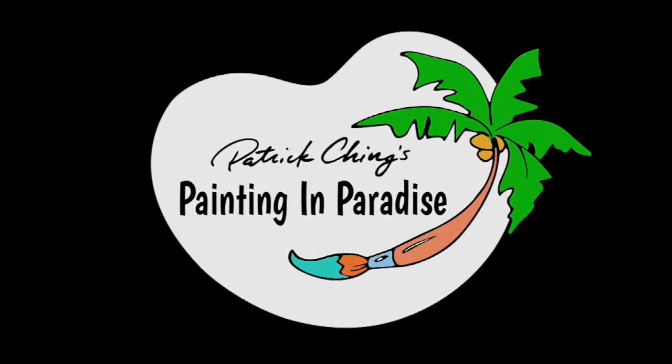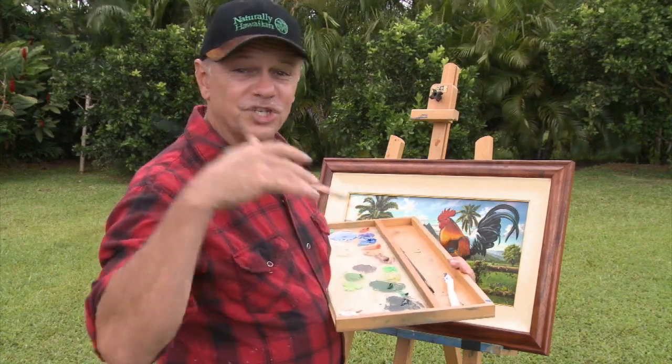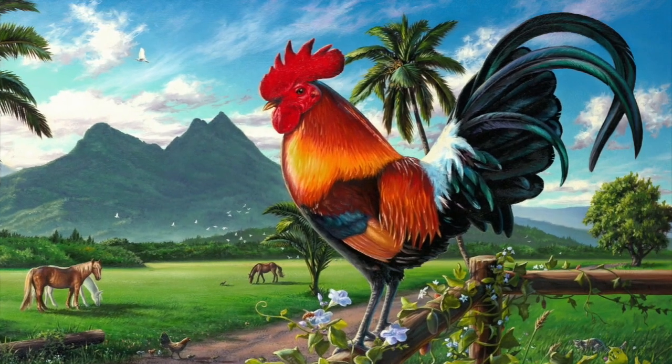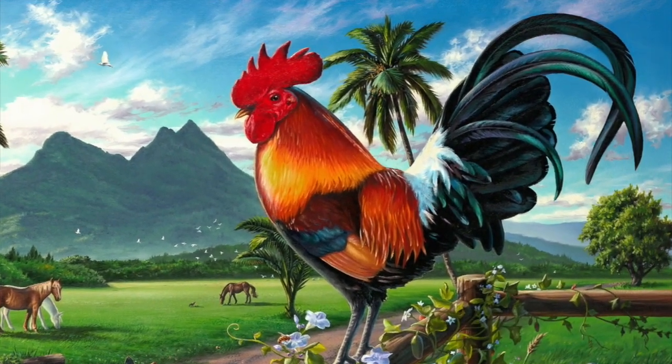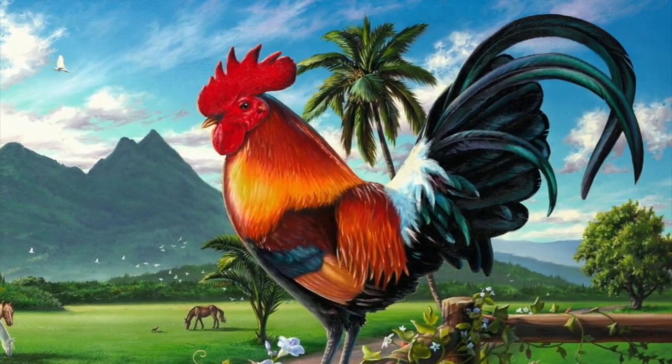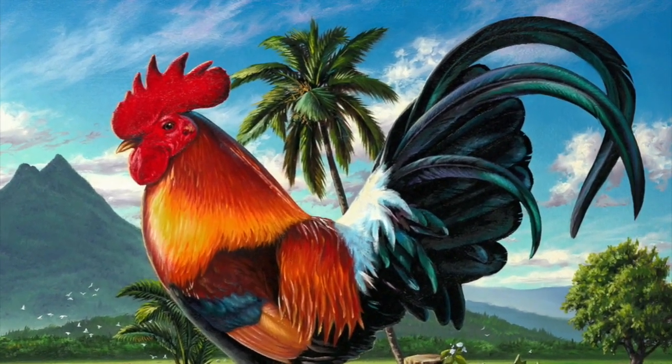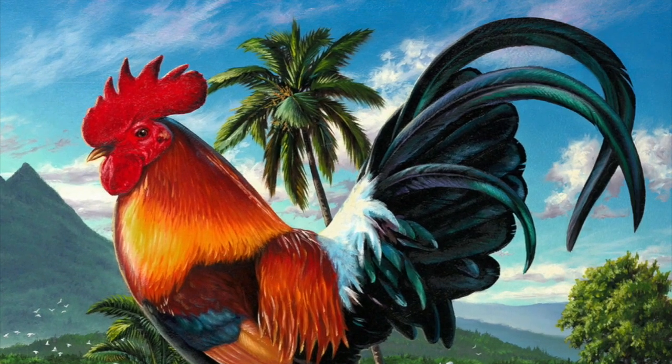Now let's make those feathers shine. The beauty of the rooster is in its shiny colors. A lot of people ask me how to get those colors to look so shiny. And the way I do it is I usually put down a dark color first. And while that paint is wet, I'll start to add in other colors like purples and blues and greens and make it look really iridescent and shiny.